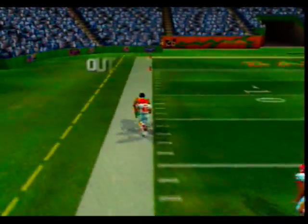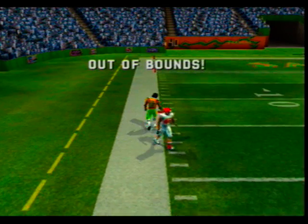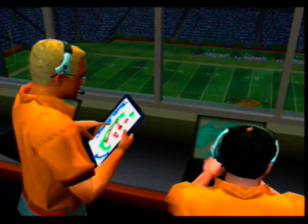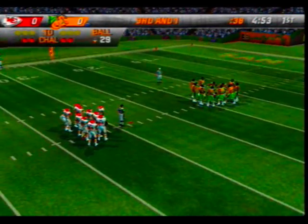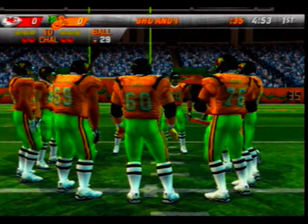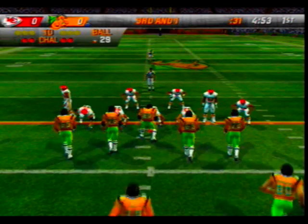Looking for something long. I think the quarterback just let that one get away. Darian was his intended target. Third and one. Ball on the 29-yard line.